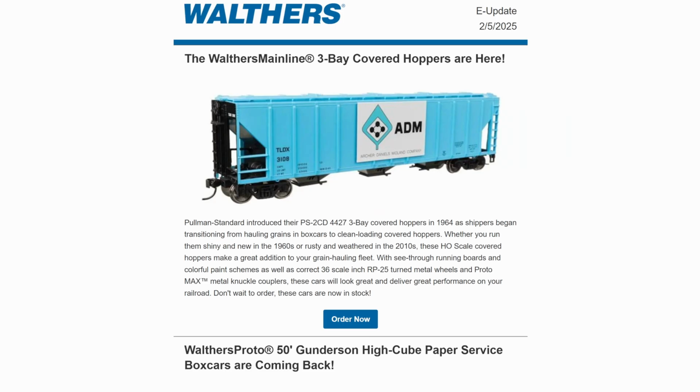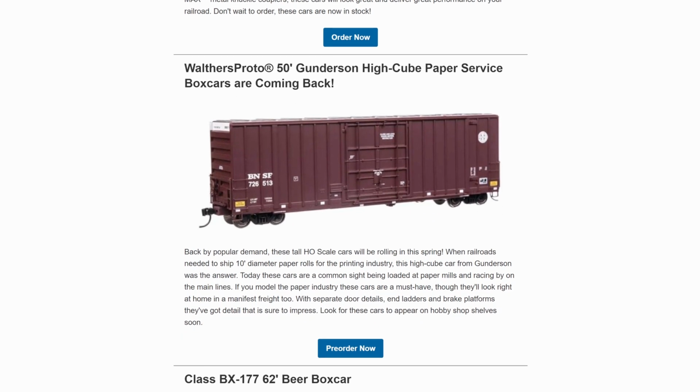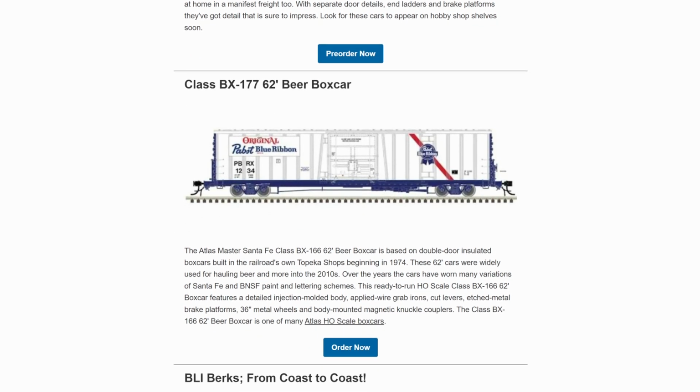All right, in Walthers' e-update, first model that has recently arrived is their mainline 3-bay covered hoppers. Many different road names here that look pretty good. Next up, the Proto 50-foot Gunderson High Cubes. These are still on pre-order, not quite here yet. Estimated summer looks like on these. And next up, a model from Atlas that recently delivered in their Master line, the beer box cars, in multiple different variations of paint schemes, different beers obviously on the side.